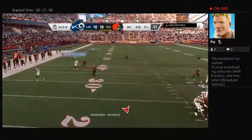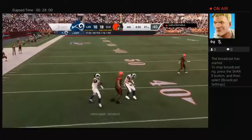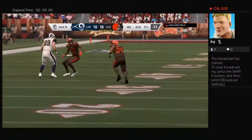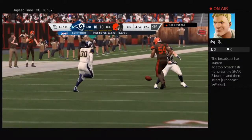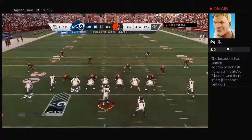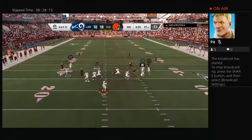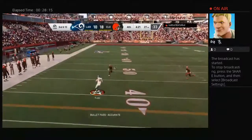Goff now looking to throw, and his throw here's incomplete. It's always tough for the guys throwing the football when they think they've got a completion and the ball's almost there, and then someone sneaks a hand or two in and bats it away. Now they face a 3rd and 10 after back-to-back incompletions.